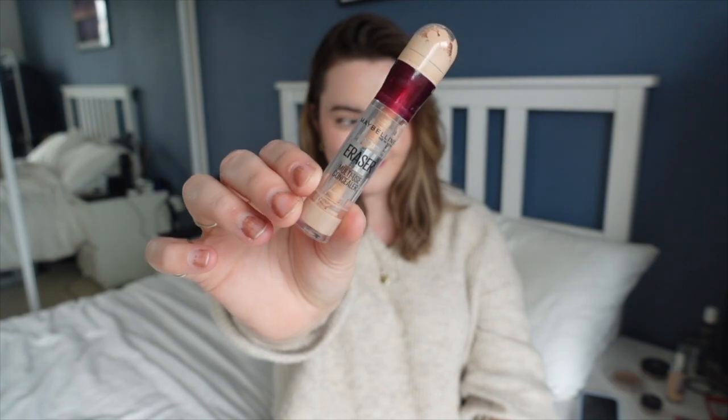The next empty, which I don't think will be a huge surprise, is the Maybelline Instant Eraser Multi-Use Concealer. I really don't like this concealer, it's just really not my thing. The product itself is fine, the concealer that's actually in there is not a bad concealer, but the applicator just gives me the creeps. Just gives me the creeps, okay?